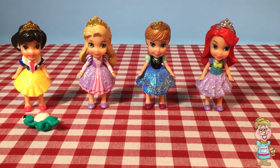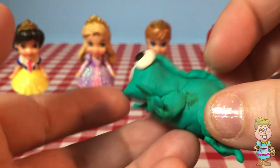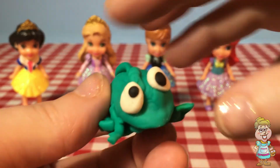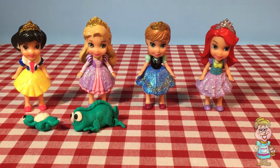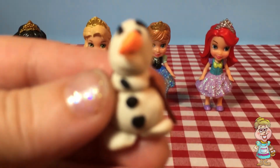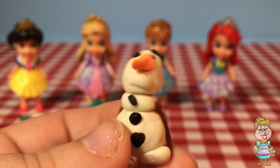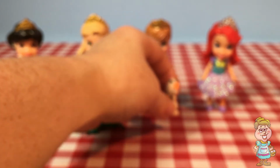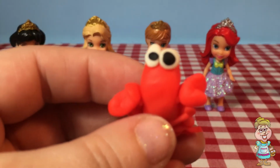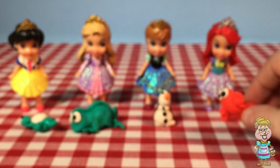And here we have Pascal. And Pascal is a chameleon and he goes with Rapunzel. And this is Olaf. It looks mostly like Olaf. And he is a snowman, and he goes with Anna. And here is Sebastian, and he's a lobster, and he goes with Ariel.